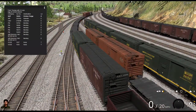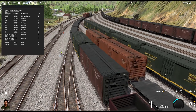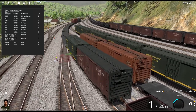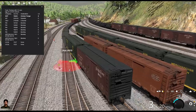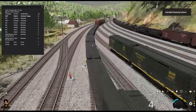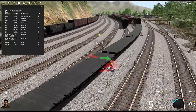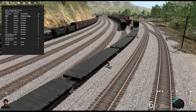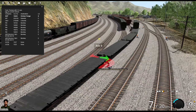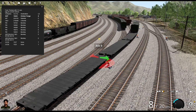and Clifton Forge, where we are off to next. Clifton Forge is track 6. That's going to be way over here. Clifton Forge is the only destination off map. I'm going to change my mind here, but Clifton Forge is the only place off map that's in Virginia. Everything else is in West Virginia, but that's not true.